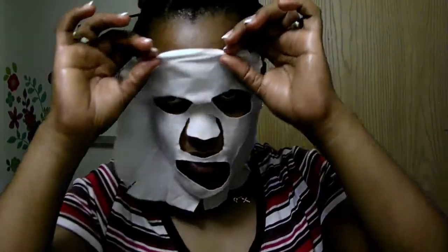The mask is all dry now. You can see, I can see the big difference on my face. My face is all brightened up.